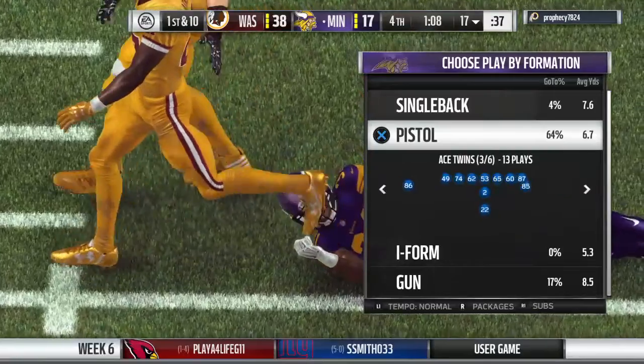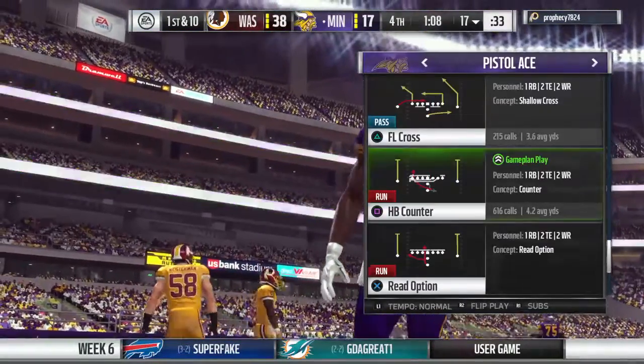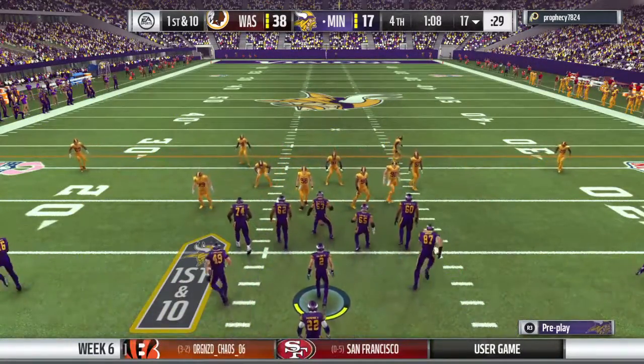The Vikings offense now, they get ready to head back on the field. They're down big here late. I don't know. You just one last drive here for pride? Some people like to do that.